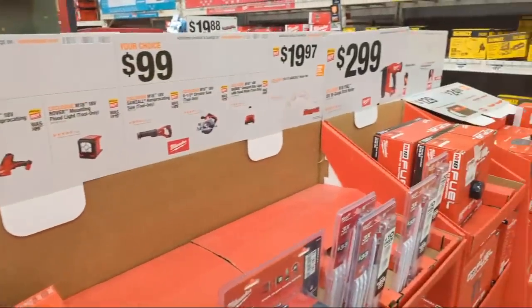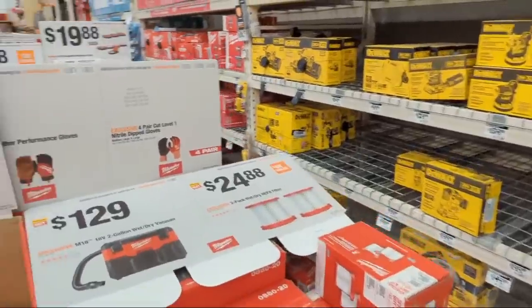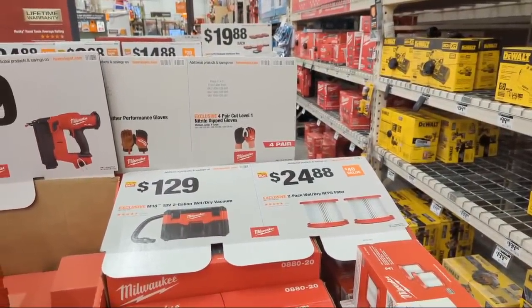Let's see what else is going on here. For everybody just tuning in, they're saying they can't wait for you to compare the Power Stack versus the Ego's lithium pouch battery. Oh my God, I can't wait to do that either. We have confirmation to have the video, it's going to be coming out.